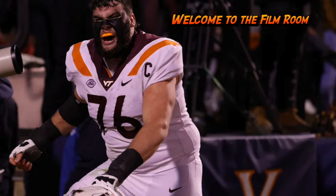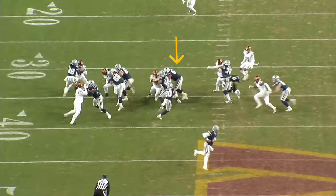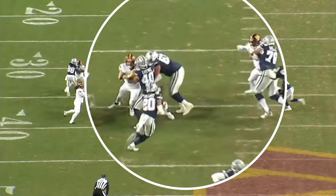So it's good to know that he was a true stand-up guy because it is critical at the center position. Having experience playing some right guard last year is good to get this guy's confidence up. Now let's take a look to see if this guy has what it takes to be ready to roll this upcoming season.